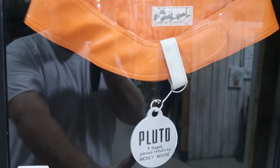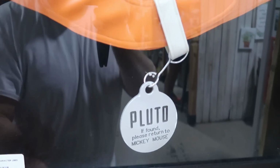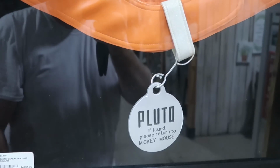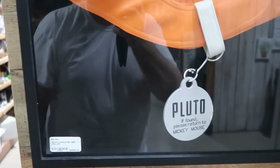This is actually probably one of the rarest things I've seen. This is a Pluto character used collar. It says, "Pluto, if found, please return to Mickey Mouse." And look at this character costume development. That is so rare. $4,995 for that. That is so crazy to see.